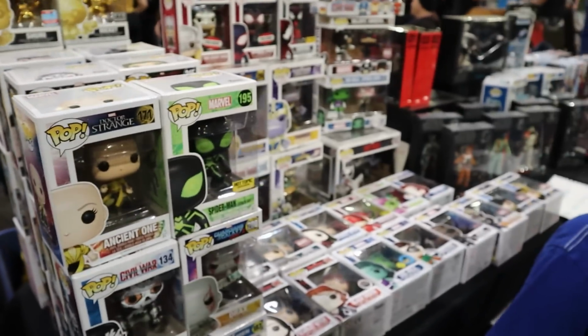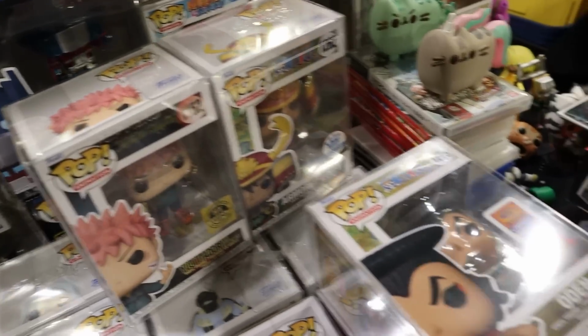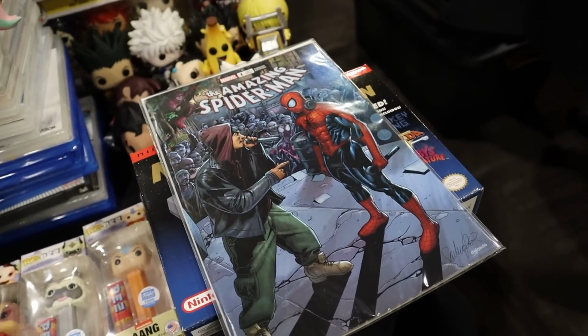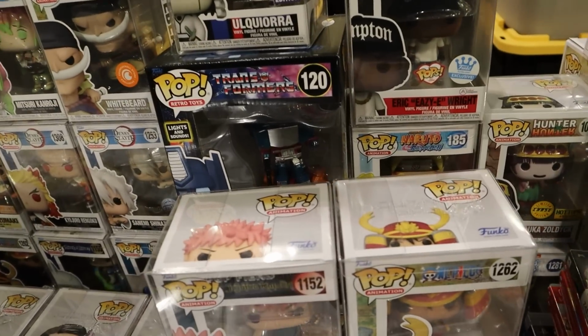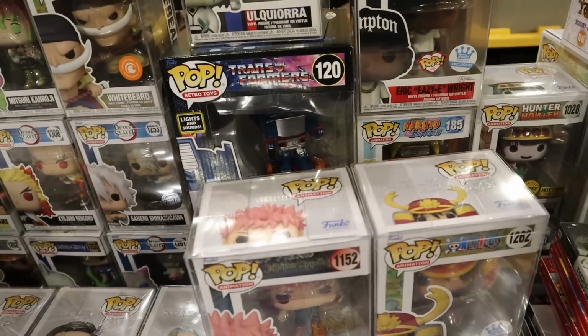All right, right next to the table that I was just looking at, guys, this is the other side of Eugene's booth that I was talking about. I see some good stuff in here. Ooh! Oh, I know what this is. This is the Eminem and the Spider-Man comic. That has been crazy, guys, going up in price. I don't think I've ever seen that in person. One thing that I did want to show off, guys, while I'm in here is how big this Optimus Prime box is compared to everything else in here. I don't know why it's so much bigger, but it's the same size as all these other pops that are in here. Kind of weird.